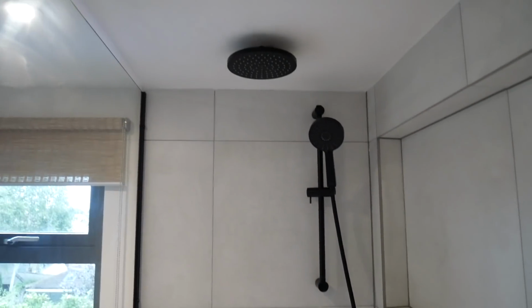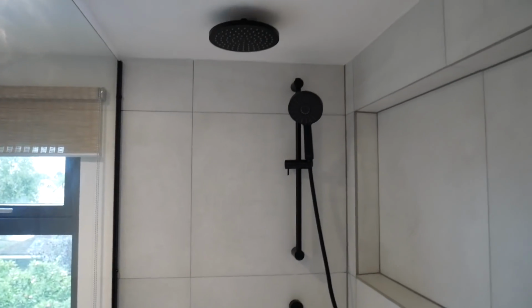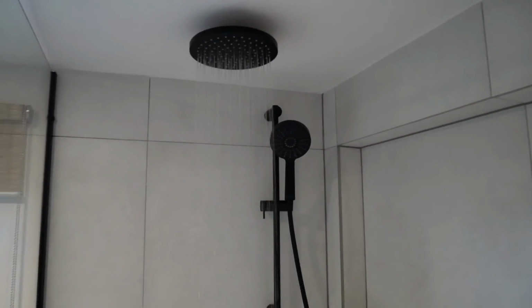And then over here we have the shower valve, and we've got the overhead waterfall shower and then the body shower as well. I'll link all of these below. This genius hack that my builder showed me was put your shower valve at the entrance to your shower so that you can turn on the shower and not get completely soaked whilst it's warming up. So I love that hack.